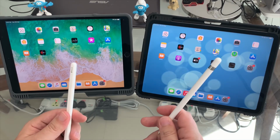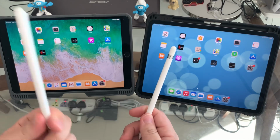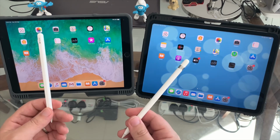What I am a bit disappointed about is that I couldn't reuse the pencil, right? So I had to buy a second one. So that's an additional $150 to $100 that I had to spend.